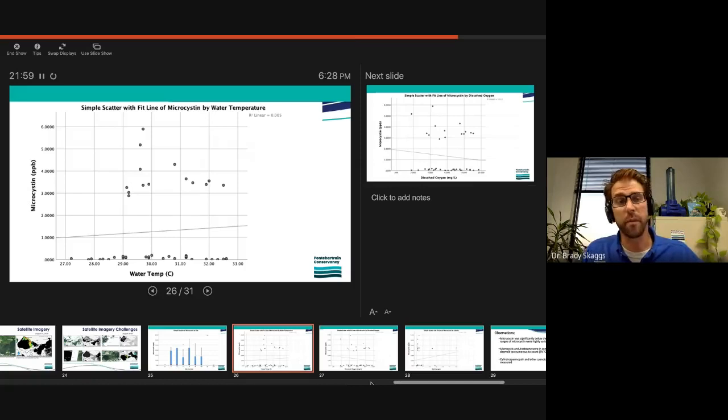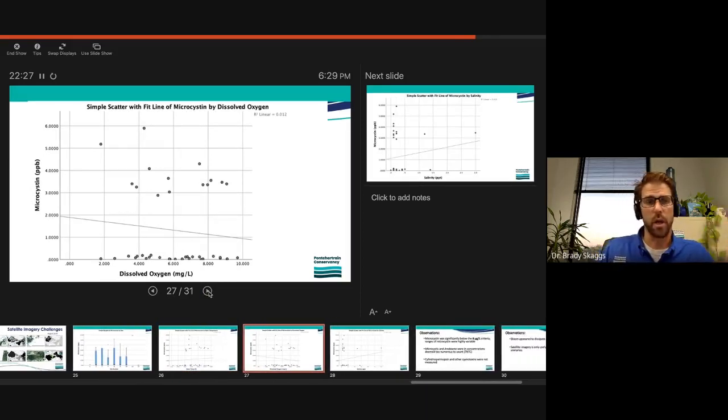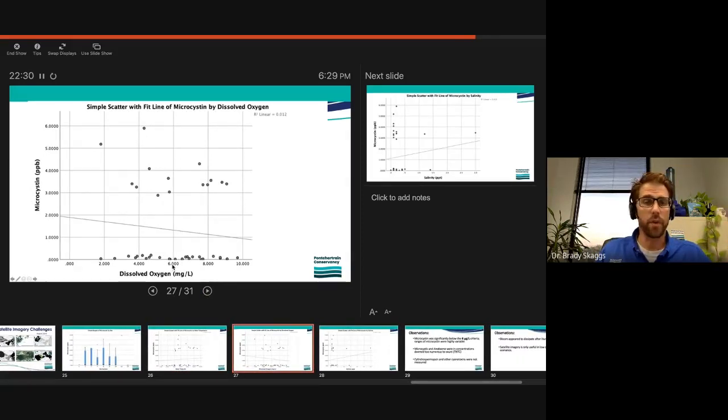And unfortunately, as you will see from this graph, we had a variety of water temperature measures over the course of the year, and we looked at the fit between microcystin and water temperature. And as you can see from the R² value of 0.005, that is a pretty poor predictor using water temperature for microcystin. So water temperature is not a great or usable predictor. Same thing occurs here with dissolved oxygen, although it is slightly better and only marginally. But dissolved oxygen, or measuring the concentration of oxygen dissolved in water, was problematic, at least for the samples we observed.